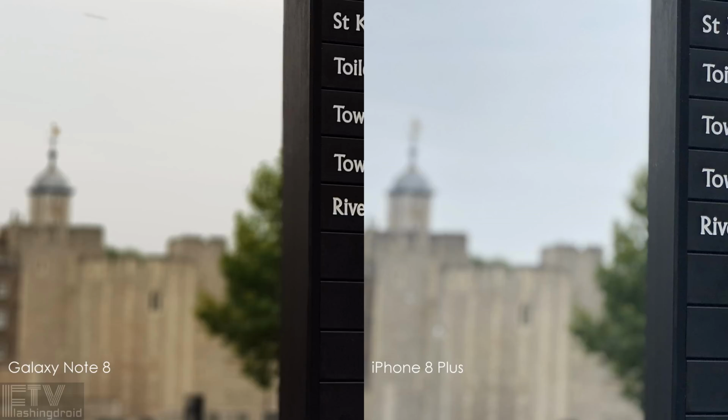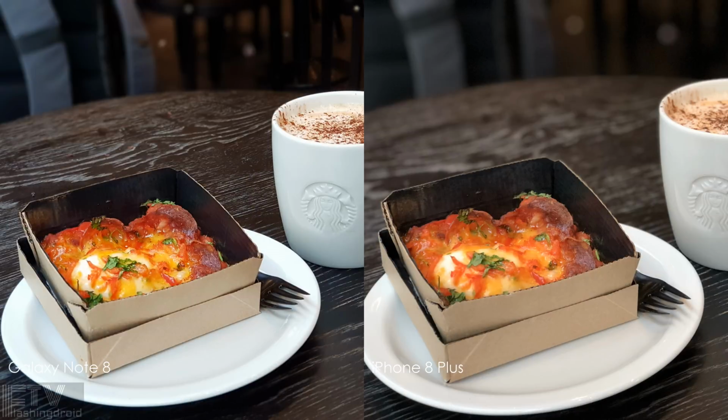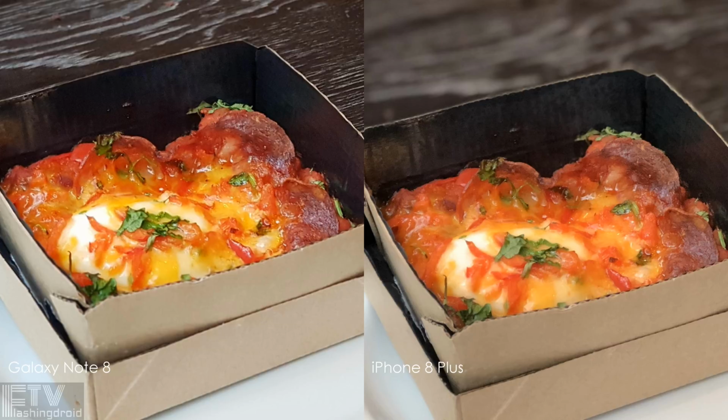Both of them separated the main object from the background accurately, with no halo effect whatsoever. But thanks to dual OIS technology on the Note 8, low-light shots are way crisper and sharper. The iPhone does blur out the background more aggressively, but clarity always comes first.